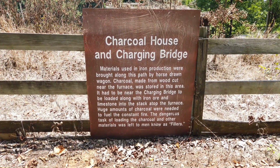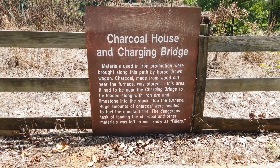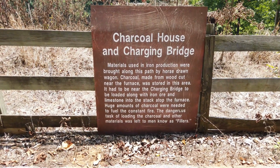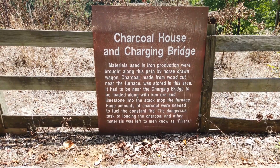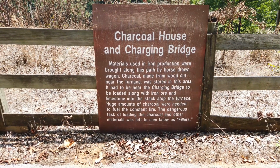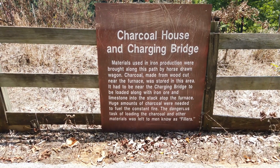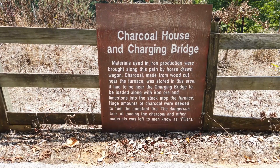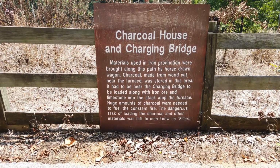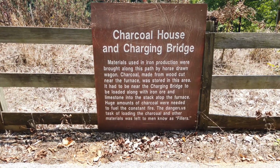And here we have the charcoal house and charging bridge. Materials used in iron production were brought along this path by horse-drawn wagon. Charcoal made from wood cut near the furnace was stored in this area. It had to be near the charging bridge to be loaded along with iron ore and limestone into the stack atop the furnace. Huge amounts of charcoal were needed to fuel the constant fire. The dangerous task of loading the charcoal and other materials was left to men known as fillers.